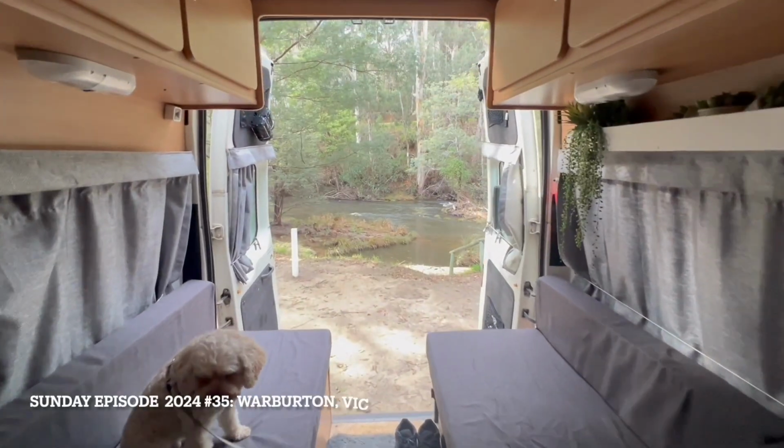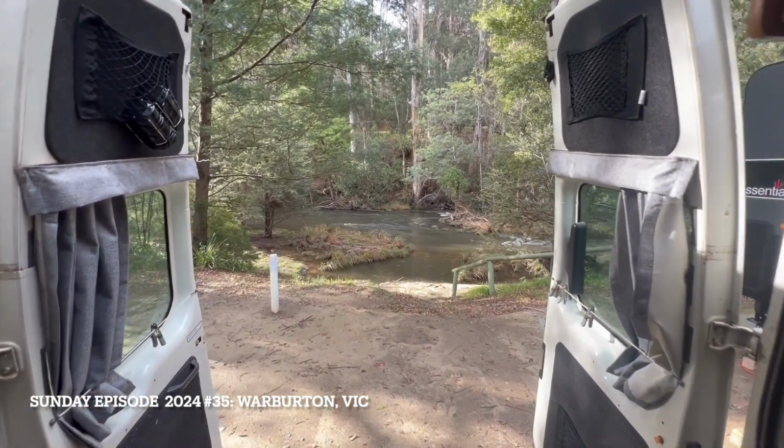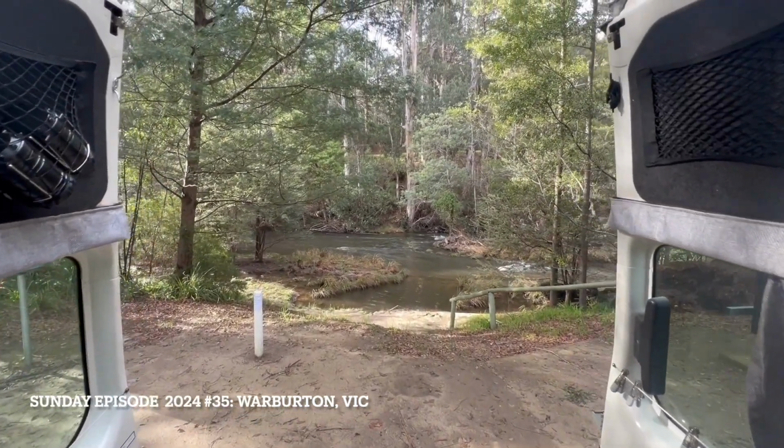On this episode, we're in Warburton, which is around an hour and a half from Melbourne East. We stayed at the Warburton Holiday Park, which had stunning sights. Our one faced straight onto the water, and we got these amazing views.